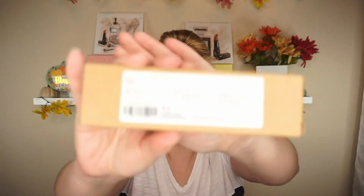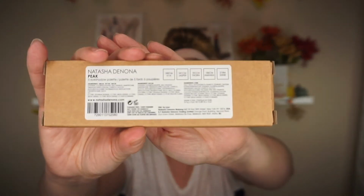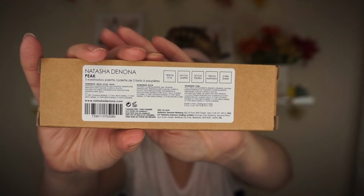and try that. Okay, so the last thing in my box, definitely excited about. Not that I needed another one. Tasha Denona Peak 5-Pan Eyeshadow Palette. I don't know why it came in this box because I know when you buy it from the store, I don't believe it comes in that. But you know what? That's okay.